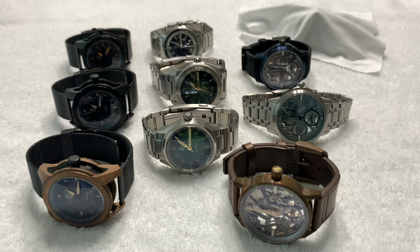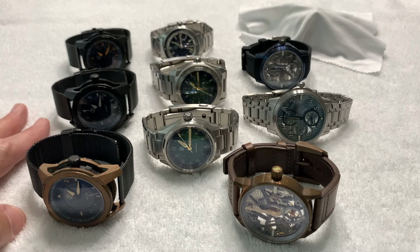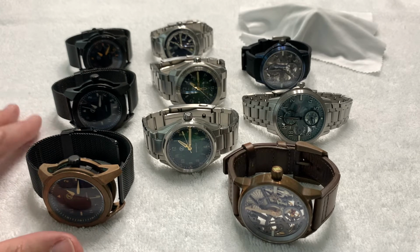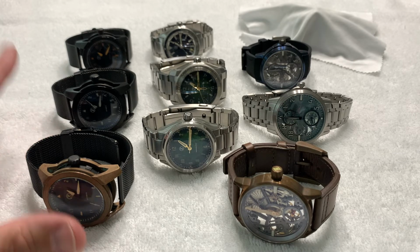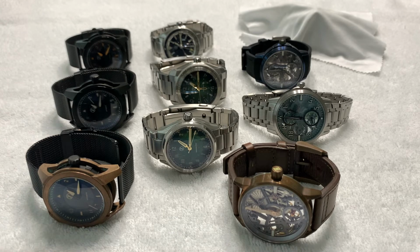I love these watches. I can't wait to find Eagle number 4. The E1B, the DLC case with the gray indices. I can't wait to find one. I know I'm going to find one. It's just a matter of time and patience.